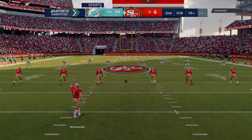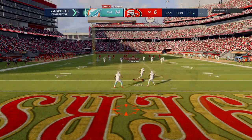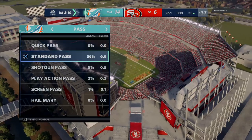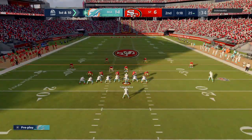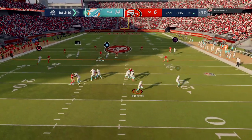49ers 6. So not much time to speak of remaining in this first half as the kick's away. And that one will bounce out of the back of the end zone, so we will start here at the 25. The Dolphins at the line, ready for their next drive. We're under 20 seconds to go in the half. I'm guessing the wise play here is be safe.